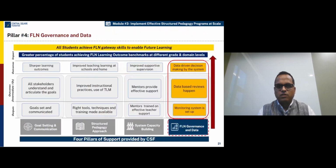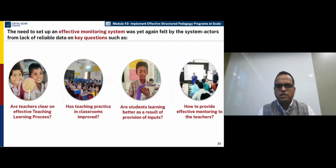And ultimately, at a system level, we wanted to understand these basic questions through this process. And this was a felt need of the system actors: are the teachers clear on the teaching learning processes? Has the teaching learning practices in classrooms improved by the implementation of the program, which includes provision of TLMs and teaching and different kind of pedagogy? Are students learning better as a result of these inputs? And are the mentors effective in providing feedback and support to the teachers?